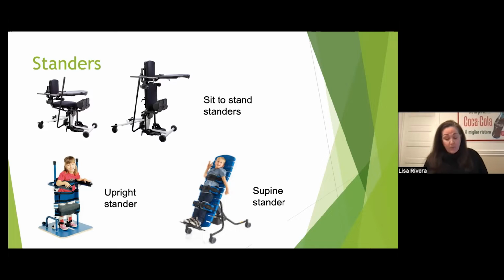Standing is very important for strengthening, for bone density, range of motion, respiratory and GI functions, pressure relief, and social interactions. Standers may require customized supports in order to tailor them to the client's specific positioning needs. Often, a child may need to wear their foot orthotics to promote good weight bearing while they're in their stander.